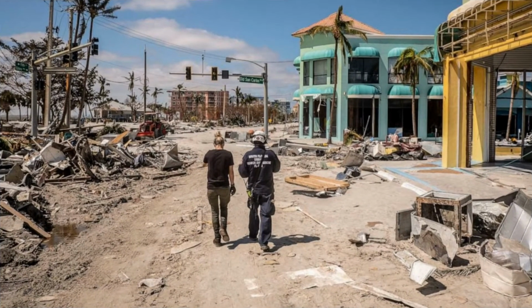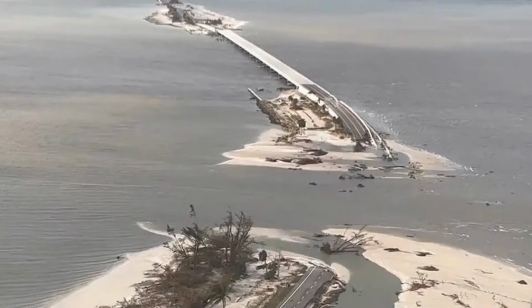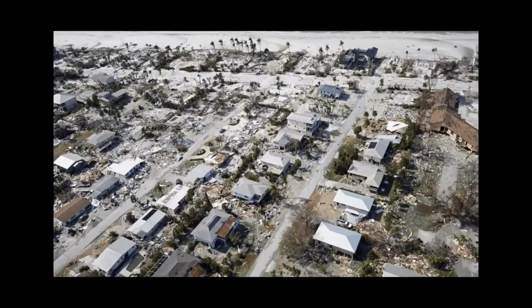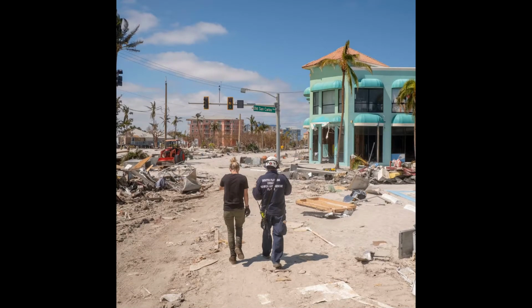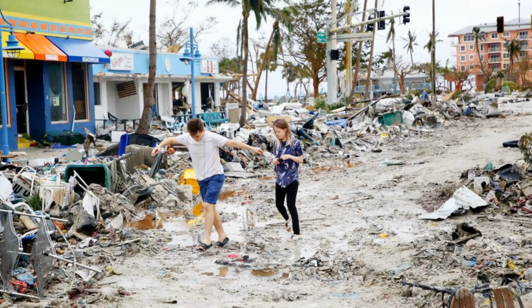Incredible footage has been released by storm chasers who were tracking the eye of Hurricane Ian as it slammed into the Florida coast and deluged Fort Myers Beach. Footage shot over several hours but neatly edited into a 2.5-minute video catches a stretch of highway close to the beach before the 15-foot storm surge came ashore.